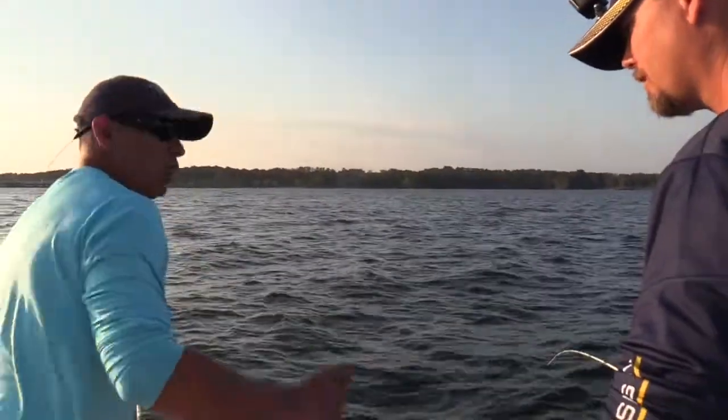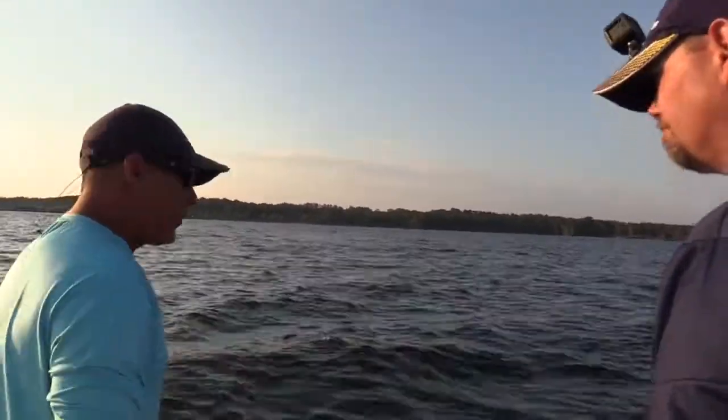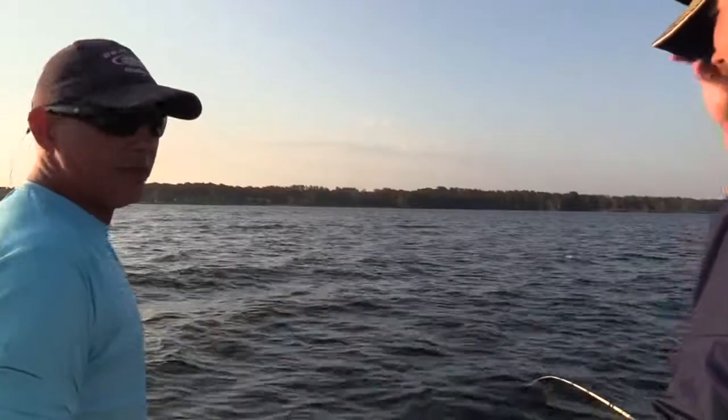Now in June, I use a 1/0 circle. I'm not using these tiny hooks, but the bait swims a lot better. These fish are very finicky. You want that bait just as fast as he can be down there.